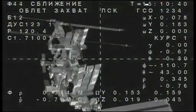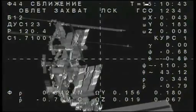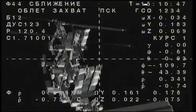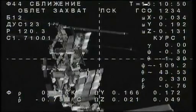340 minus 0.7. The angular size is nominal.